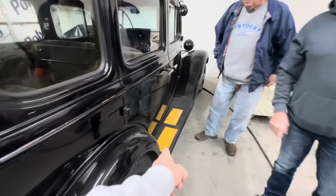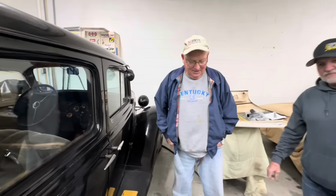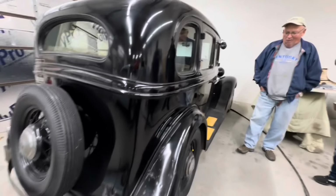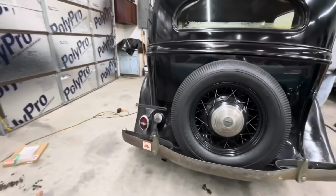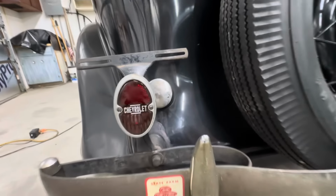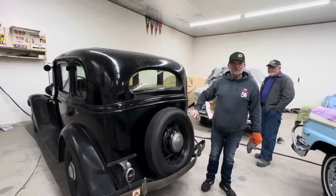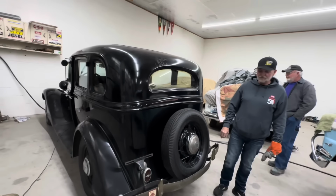So they are not reproduced. That's a real 35 model. You can use real license plates. Yes, yes. Wow. So look at the taillights. There's only one. I'll be dang. Look where the gas gauge is at. Look where you've got to put gas in. I'll be dang. That's cool. Man, that is so neat. This does not open. Isn't that cool? That is so cool.